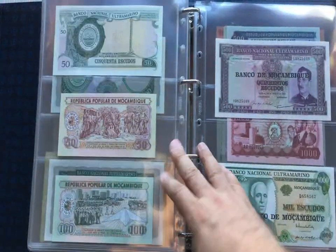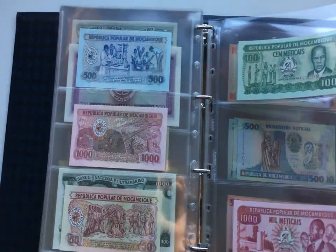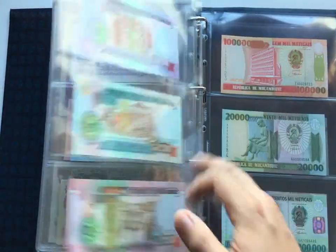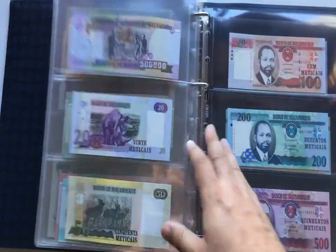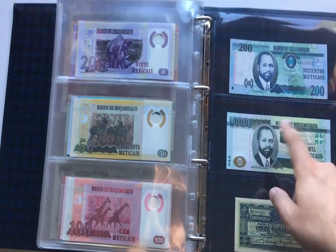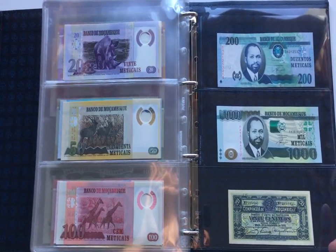Basically I have the whole series, all the series. Missing one here in the middle, as you can see. This costs around $1 or $2. I'm going to get it soon. Basically the rest is complete, and I'll go all the way to the end with the series that they are using at the moment: 20, 50, 100 meticais, 200, I'm missing the 500, and 1000 meticais. And this is a Mozambique company banknote, R29, I think.